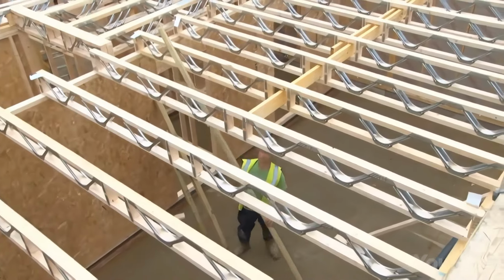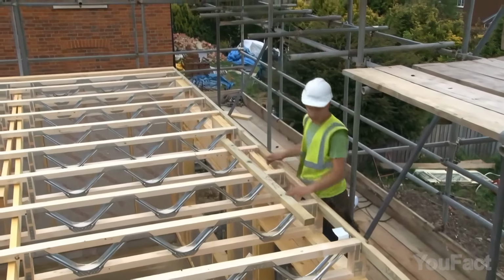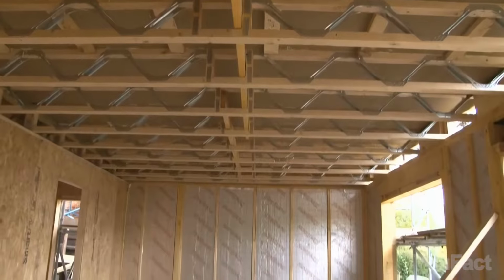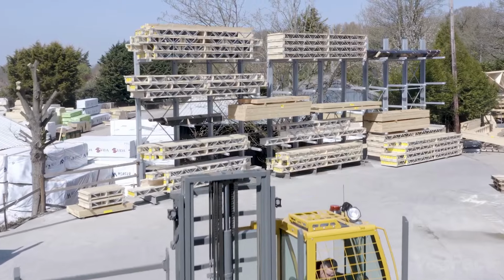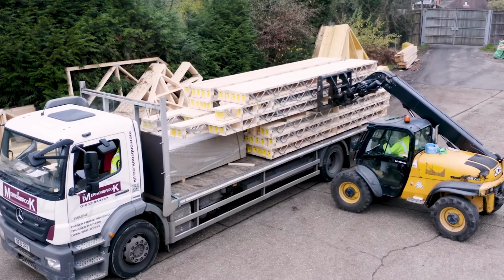Metal web joists are widely used in various buildings, from homes to large structures like hotels, due to their impressive span capabilities, making them a preferred choice for architects and engineers. Unlike I-joists, metal web joists can be customized to accommodate specific service requirements, offering greater flexibility and efficiency in construction.